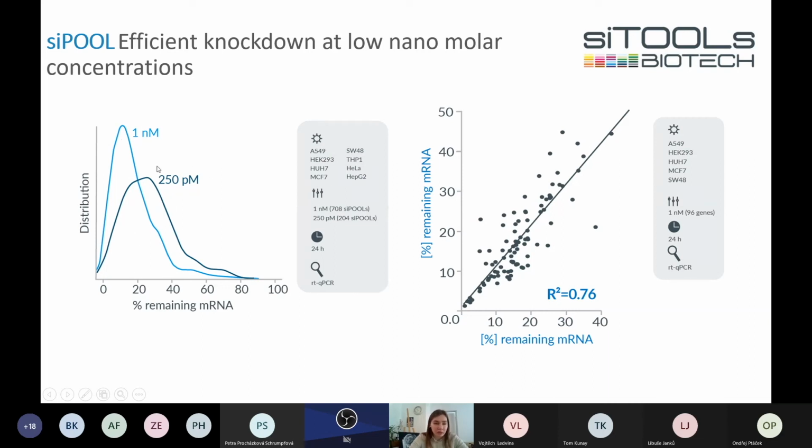And even at 250 picomolar, the siTOOLs were able to knock down the genes below 30%. So below 30% of the mRNA levels remained in the cells after the knockdown using siTOOLs. The take-home message from this is you can use the siTOOLs at really low nanomolar concentrations, and still they result in high knockdown efficiencies.